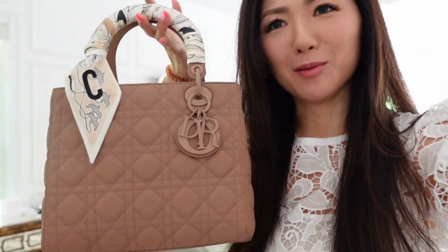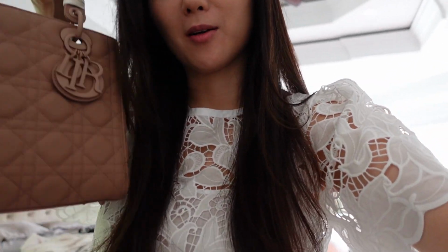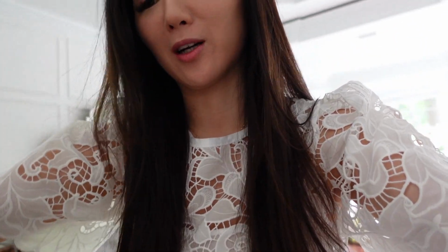But of course I want to show you what I'm wearing. Long time no wearing this Lady Dior, the medium size. So I'm gonna rock this, and also long time no wear my Dior shoes, the nudie one. I used to wear these so much.